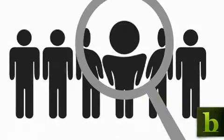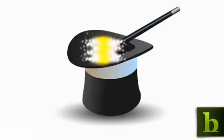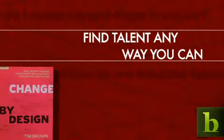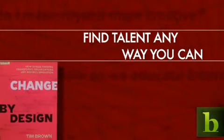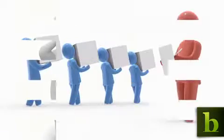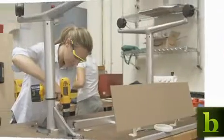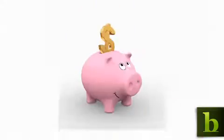You must find them, nurture them, and free them up to do what they do best. Design thinkers may be in short supply, but they exist in every organization. Who among your staff spends time watching and listening to customers? Who would rather build a prototype than write a memo? These people are your raw material and your energy. They're money in the bank.